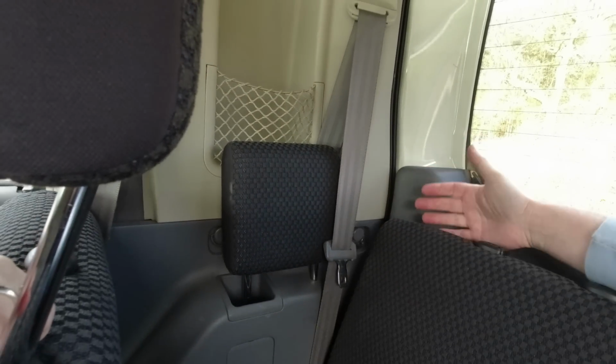But of course, there is no boot space at all. We are up against the rear window. We are in the crumple zone. So I think as a full 7-seater, I think the Cubic is probably pushing it a bit.